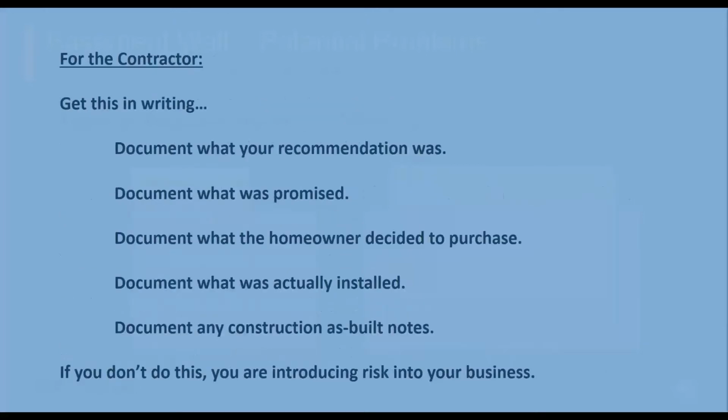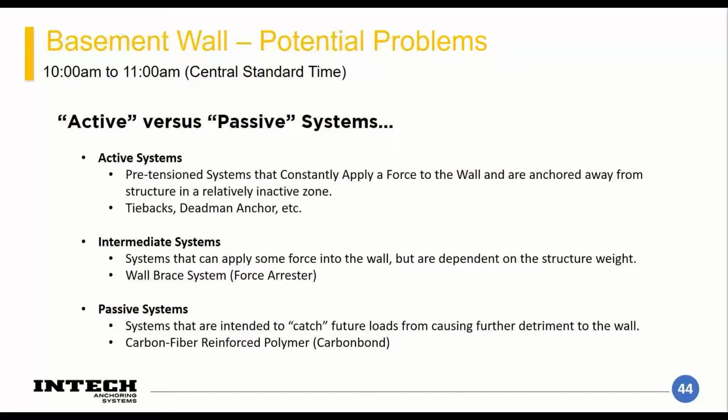So for the contractor, the most important thing you can do in your business is to document everything. Document the recommendation you made, document promises, document what was purchased, document what was installed, and anything that happened during construction that's important. If you don't do this, you're potentially taking on financial risks in your business. Keep records. It's not too hard, and it'll serve you.